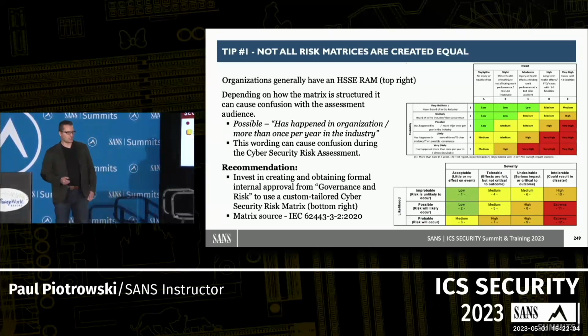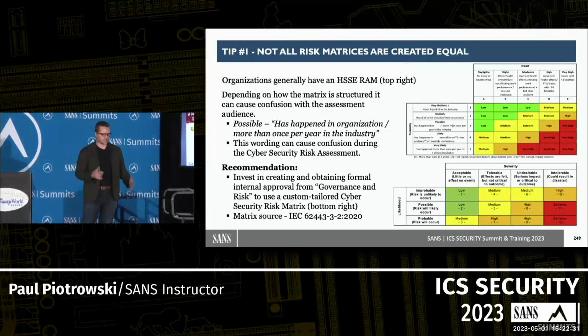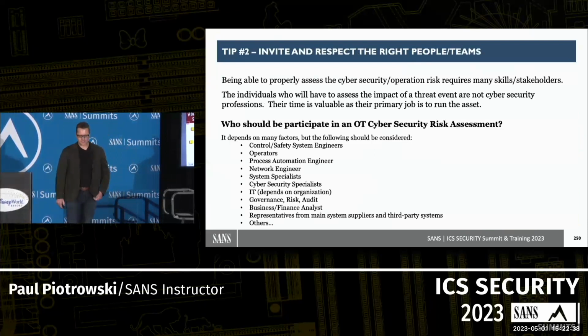But this makes it much easier to facilitate when you go into a workshop, because depending on the language in the HSSE one, it can generate a lot of confusion with your operators and your functional safety staff, who say, well, it says this, it says it should happen in our organization, for "possible" or something like that, right? And then you just go off the rails. So you really want to be tactical in the questions, and make sure that everything is nice and tight when you do these risk assessments.